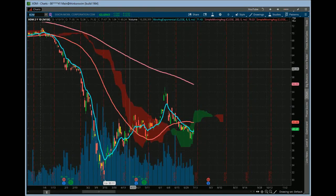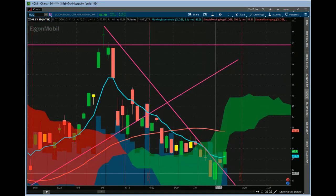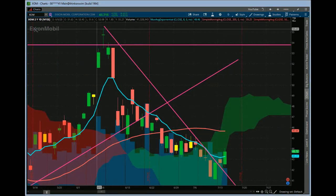XOM. Okay, so oil was actually pretty strong this morning. We pointed that out today. I like how XOM basically gave this little up move, pause day, and then up. It's a little bit of a doji sandwich type style today, and gave a great move this morning. We pointed these guys out in the group on the live stream this morning too.